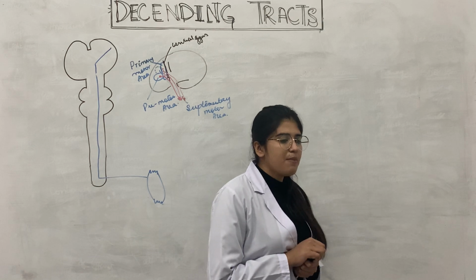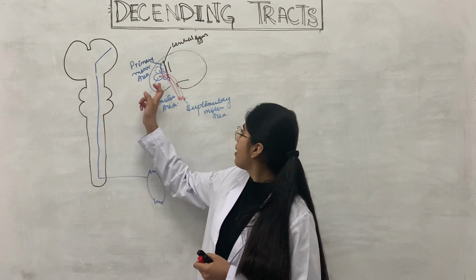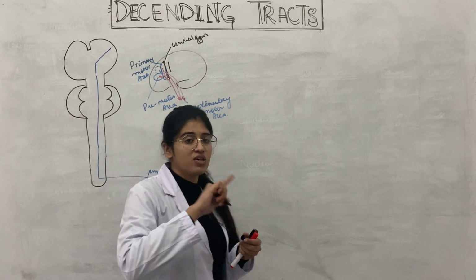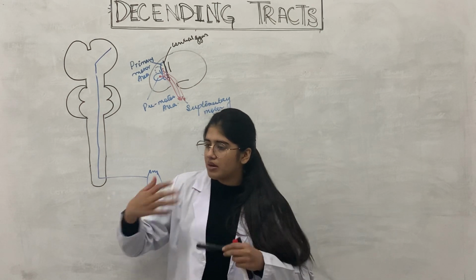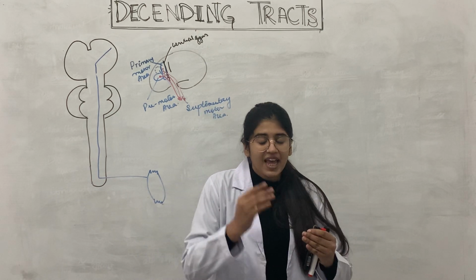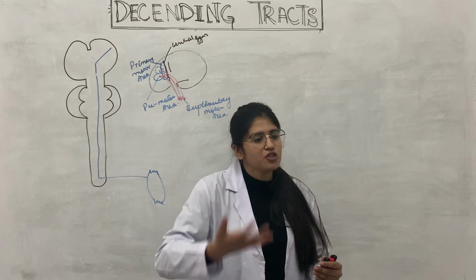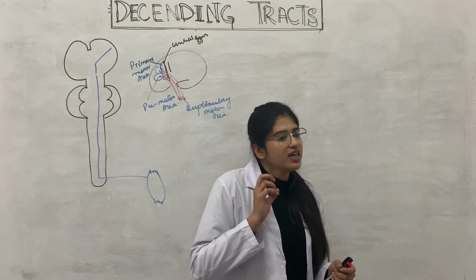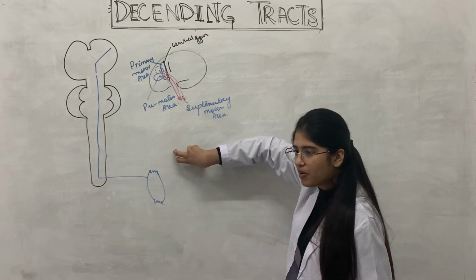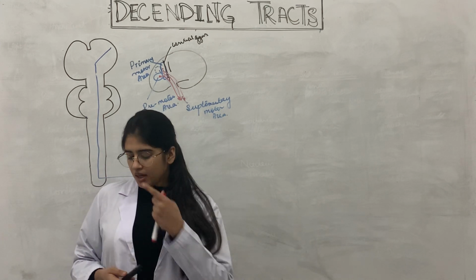Now, the cerebellum is constantly receiving information from all over the body about your actual position. This is the cerebellum. It is constantly receiving information about where your body parts are. So the cerebellum is immediately informed, and then it sends the signal to the motor area about what performance you have to do now. So this is the start of the descending tract. Are you getting it? Afterwards it will send the signal downwards to the spinal cord, as the ascending tracts were sending signals. Okay, you get it?